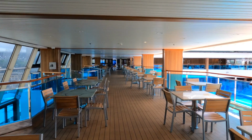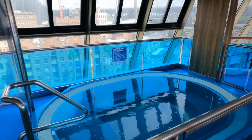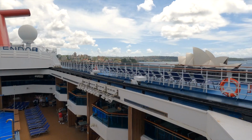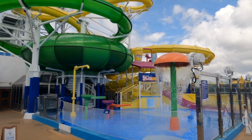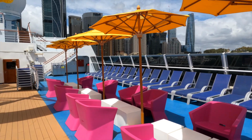On this deck 10, they have the jacuzzis. Instead of being down with the pool, they put them up here. Of course, they have more seating up here if you want a sun. Little showers, outdoor showers. And this is the kids area. Yeah. We don't hang around this area too much. Later on, this whole area is going to be filled with people.